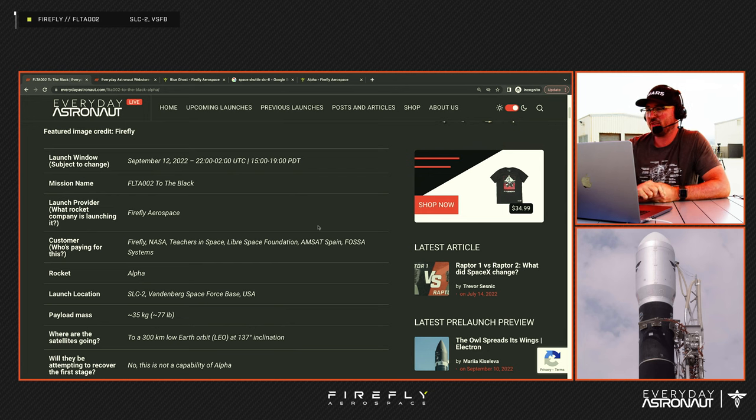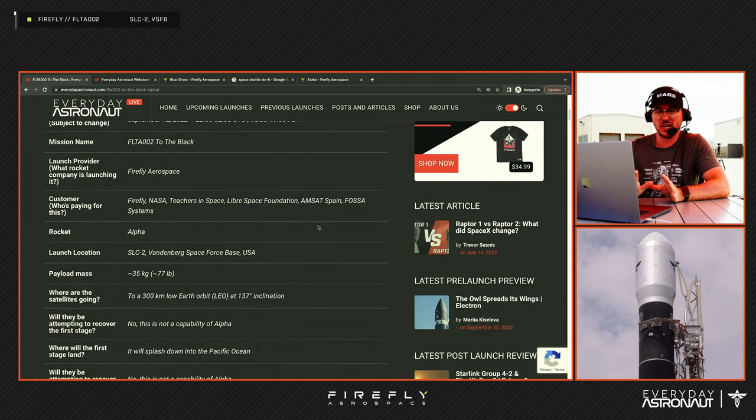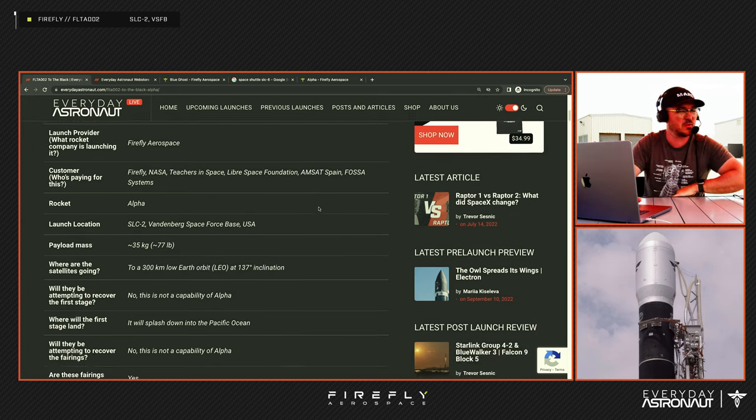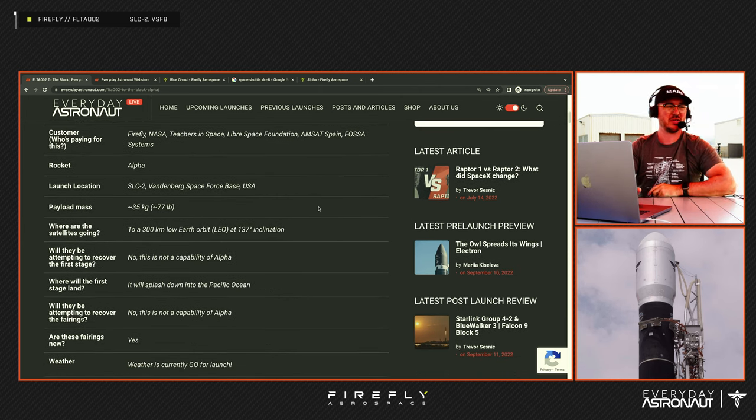The mission name, again, is FLTA002, which is To The Black. The launch provider for this is Firefly Aerospace, and I just about lost my monitor. That darn wind. It's crazy, honestly. So the rocket for this is Firefly's Alpha rocket. The launch location for this, we are out here at SLC-2, Vandenberg Space Force Base here in California in the United States.